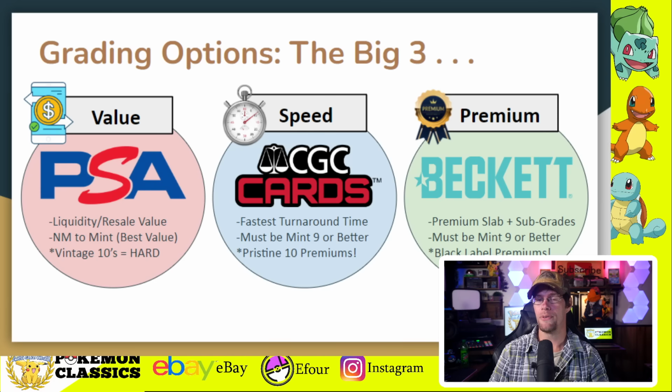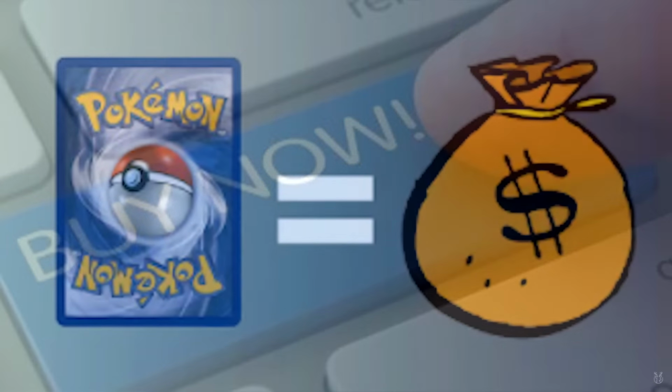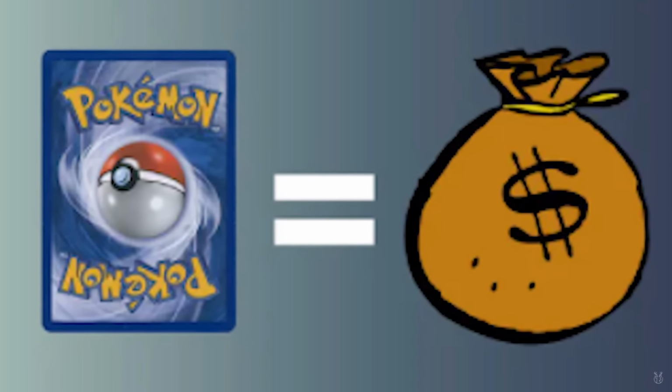Now, it is highly unlikely that a card is going to earn that grade, but if it does, there could be a massive premium there. However, if it doesn't earn that grade, keep in mind there might be less liquidity selling it than there would be with a company like PSA.